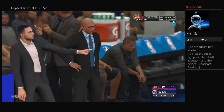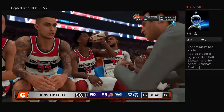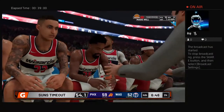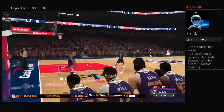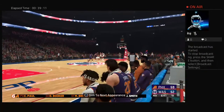Phoenix calls timeout. And this short amount of time should be beneficial to these players to catch their breath a little bit, while at the same time replenishing their energy by drinking some Gatorade as we head into the final stretch of this game. The Suns have gotten just 1 shot to fall out of 3 attempts in the fourth.